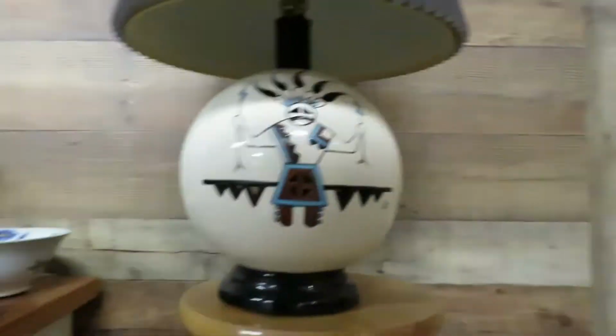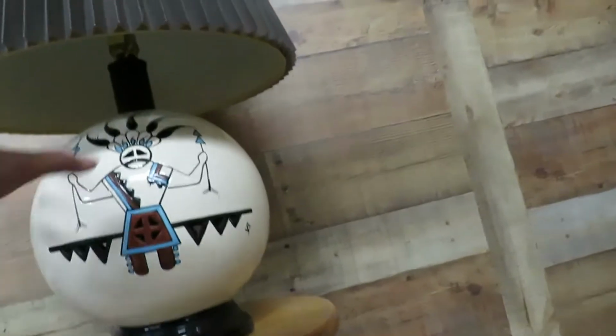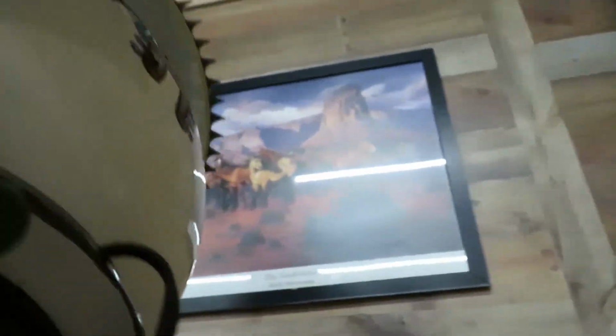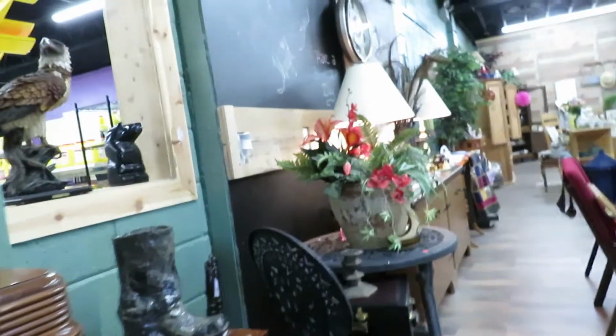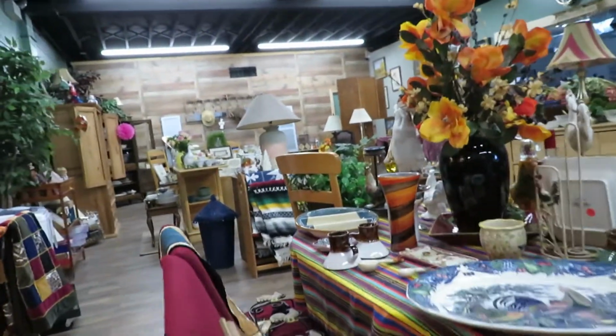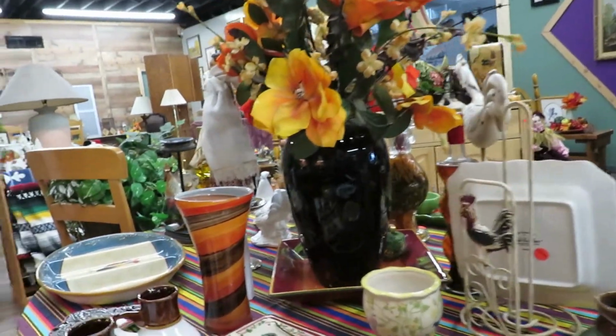Here's the first of two beautiful handmade artisan lamps that are signed. They're both by a Southwest artist. I just left them behind because they were a little expensive and obviously that would be very difficult to ship safely. So I left it for someone who will really appreciate it. I put a lot of B-roll of just showing the store in general because they do such a beautiful job of setting it up and curating it.